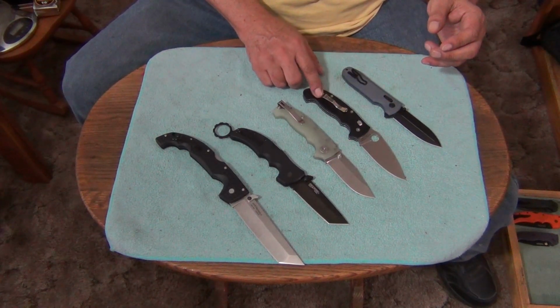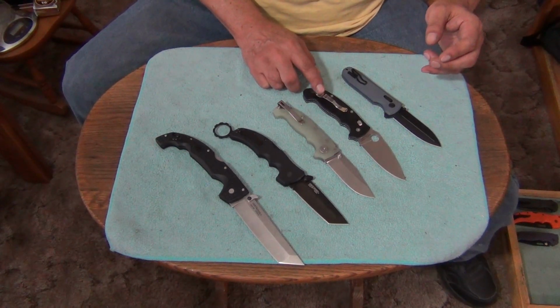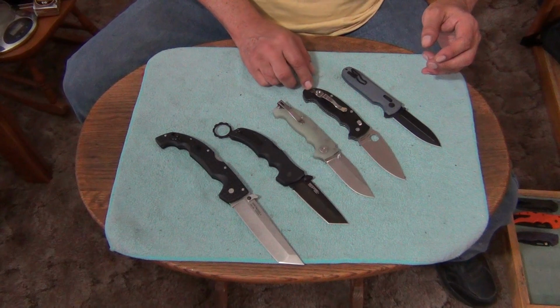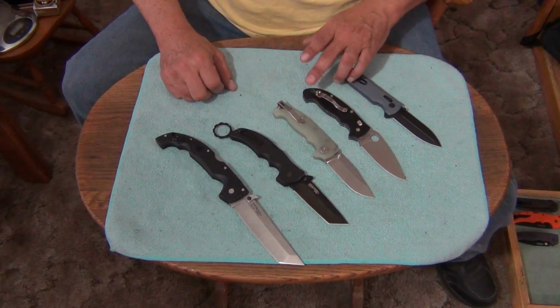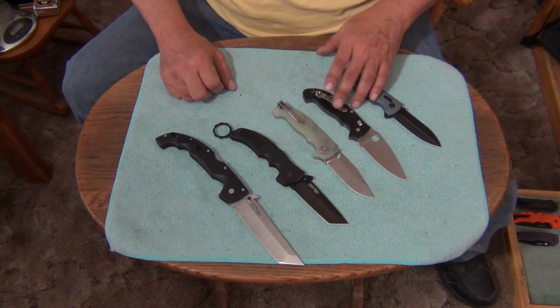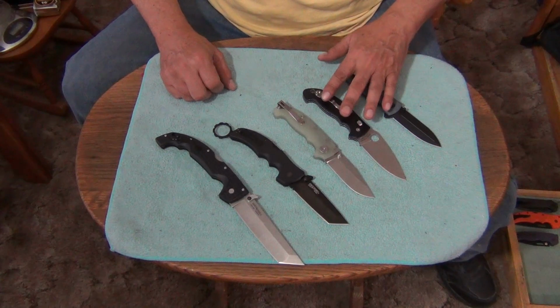This one I'm going to get a different pocket clip for, because I'm going to get a deep carry pocket clip. I got deep carry pocket clips on order for it, so they should be on the way. So that's the only thing I'm really going to change on this one. I just want to put a deep carry pocket clip on it, because it pretty much leaves too much of the knife exposed, and this knife I like to carry all the time.